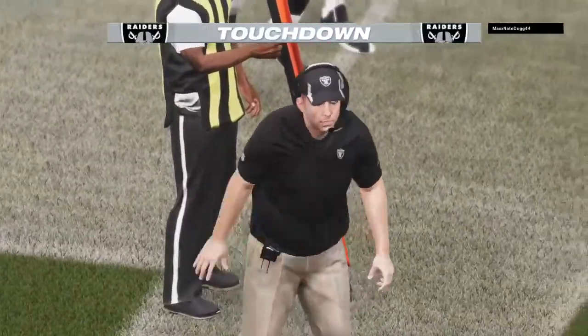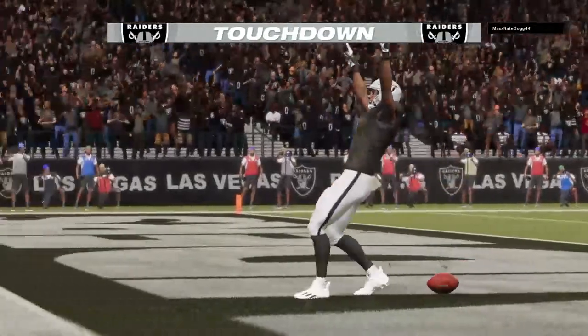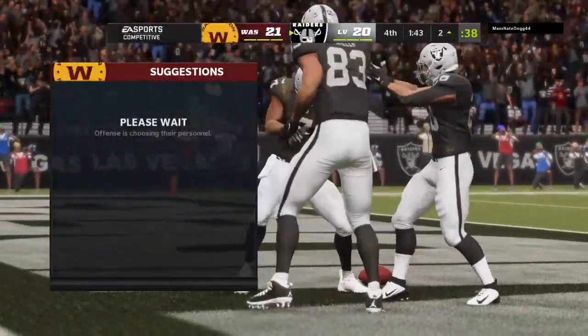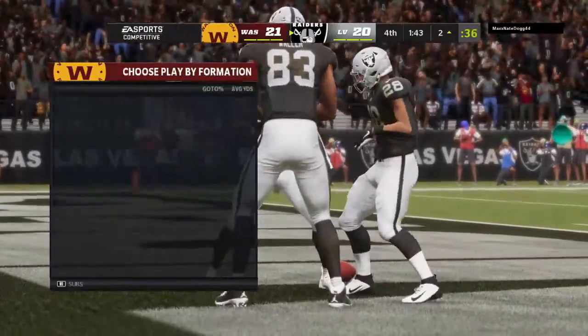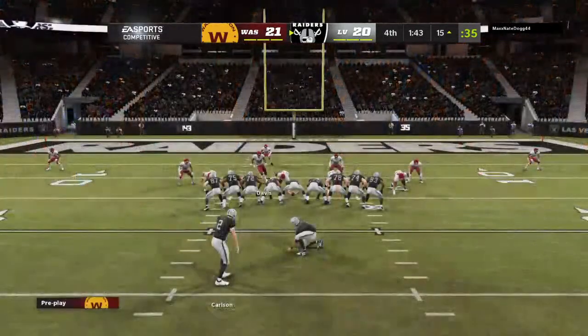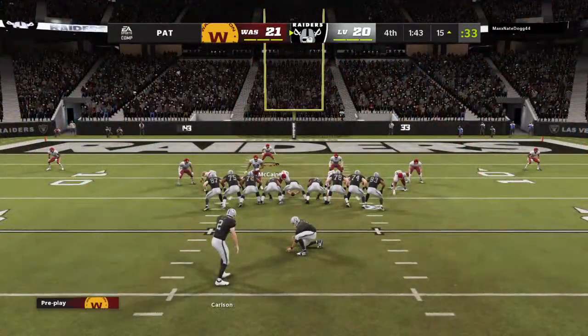Touchdown! It's complete from 3 yards out. And the Raiders are an extra point away from tying this game here in the final minutes. Well, the hard part's done. Now they just need to split the posts, tie it up, but then their defense is going to have to hold up to send it to overtime.